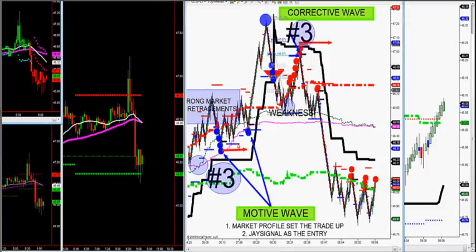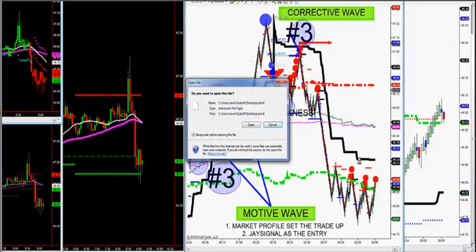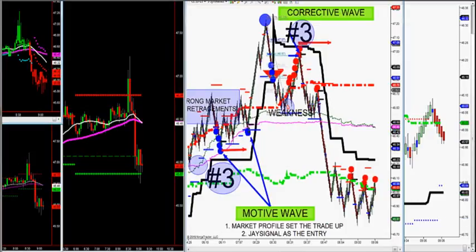All right, you can trade pre-market, pre-news, and you can see what type of movement you get pre-news. Once the news posts, make sure market profile sets a trade up before your entry. Market profile set this trade up, got inside a high value area, it was weakness. It's off of a session high, so we're looking for a corrective wave. When it breaks back inside a high value, first retracement, there you go, nailed it, $1,000 trade.